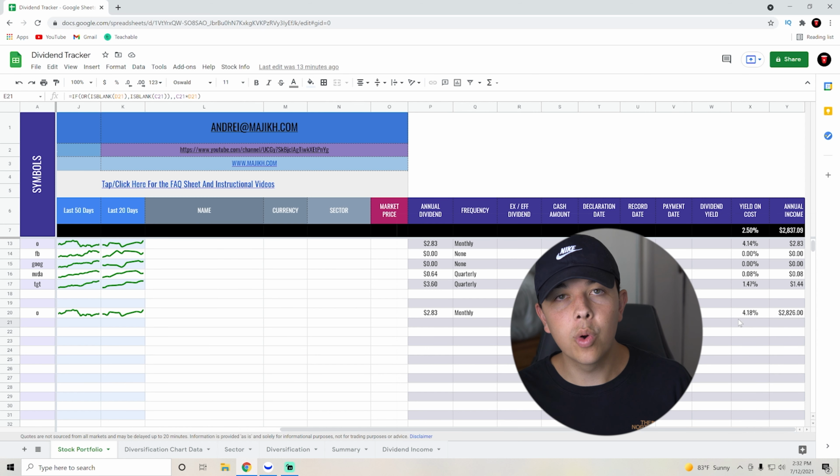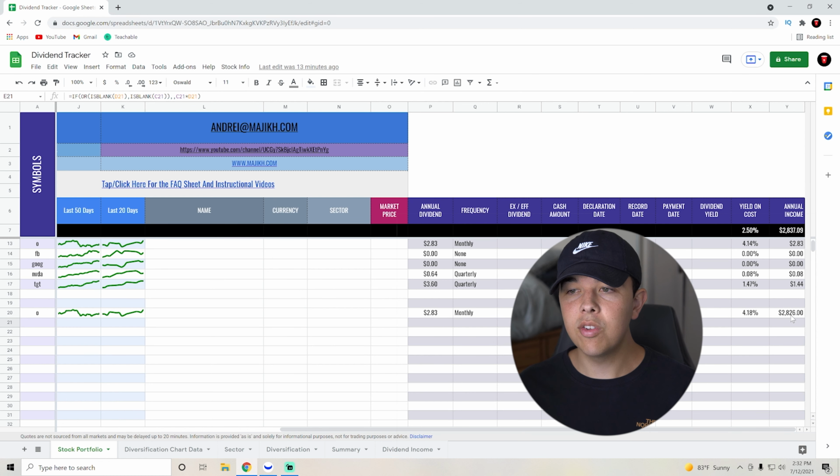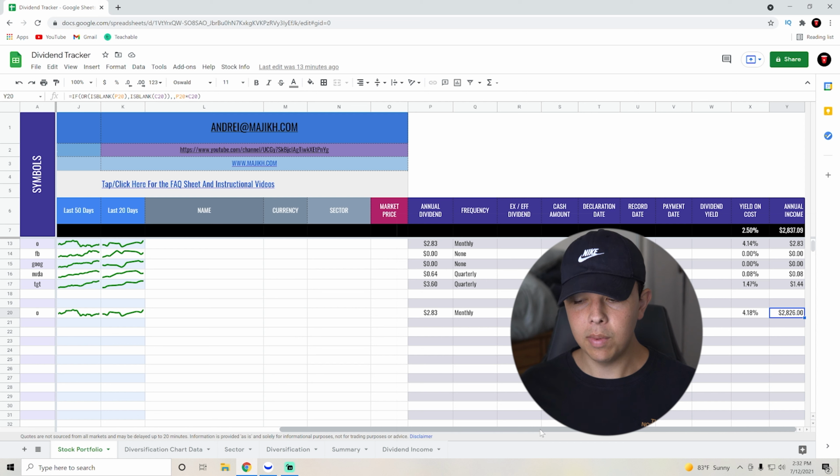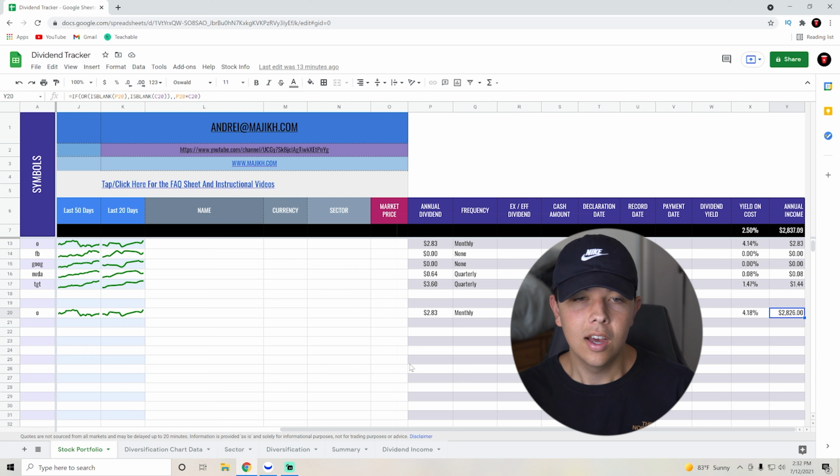So say you have $100 worth of Realty Income, you would actually have about $4 per year. If you have $1,000 of Realty Income, you get 40. If you have 10,000, you get 400 per year. But if you had $67,000, which is basically 1,000 shares, you'd be getting $2,800 paid out every year. And when you calculate that does come out to about $240 per month, which is not too shabby. And $2,800 per year is nothing to be looked at lightly. If you did have $1 million in this, you would be getting about $40,000 per year in income.